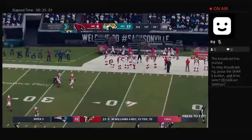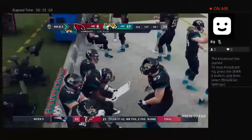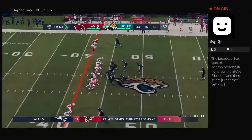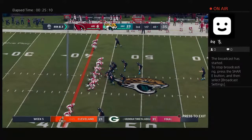And it's going to be incomplete. He was able to catch it there on the right sideline, but out of bounds, says the line judge. And it's going to bring up fourth down. The third down, he tried to stay in.